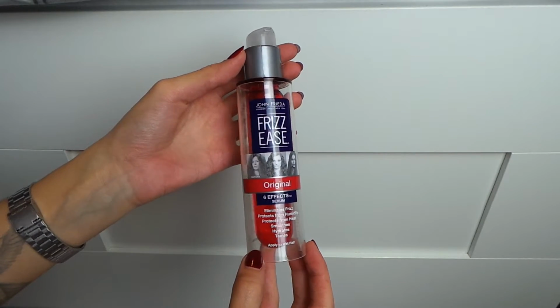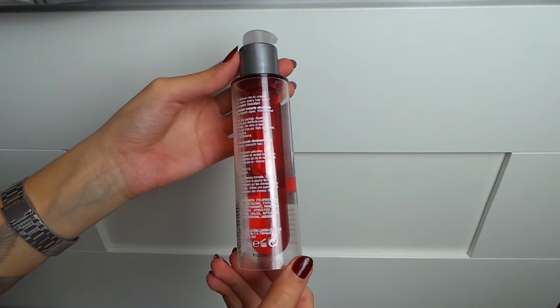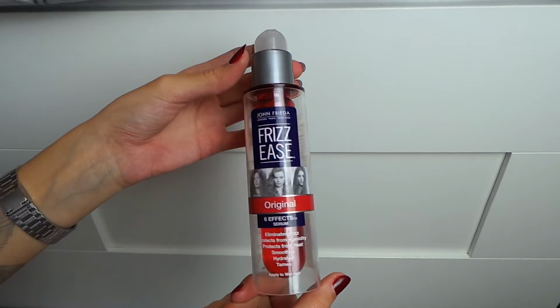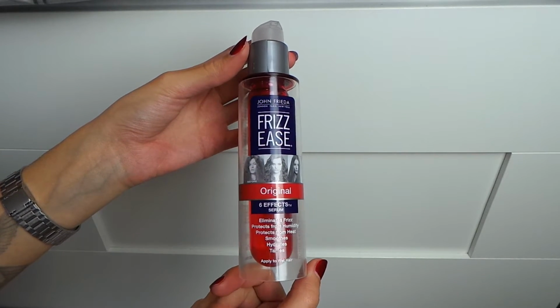I just put this on my hair after I have had a shower and washed my hair, and it helps to eliminate frizz, protect from humidity, protect from heat, smooths, hydrates and tames. And this has been really good with the ends of my hair because of dyeing and bleaching, and when it knots me going at it like that with a brush. So I just use 2 pumps of this through the lengths and the tips of my hair. Not in the scalp area because that would just be a no-no for me.